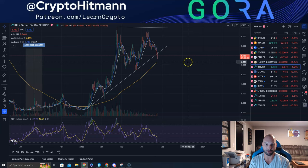So if Bitcoin drops a little bit lower and INJ comes down to the $6.29 level and bounces off this 200 moving average, you're going to be even more oversold on this RSI. And I think that is an asset that you want to be a buyer of.